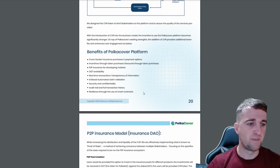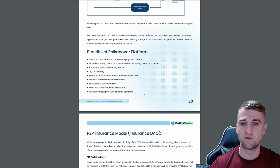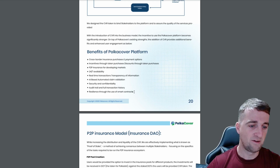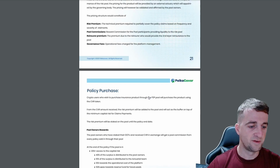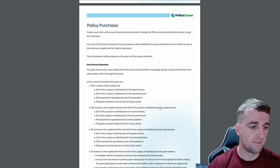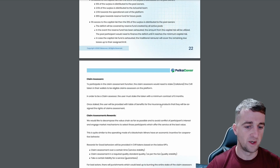If we just look at some of the benefits of the Polkacover platform, it is cross-border insurance purchases and payment options. So, like I said earlier on, you don't need to worry about things taking days, where this is cross-border. It is pretty much instant in any country across the world. Moving further down, we have the insurance policy there, which you can talk about once you actually do buy in. It has got a good breakdown of what exactly is going on.